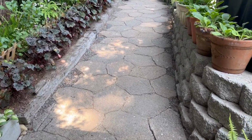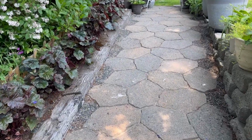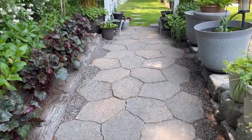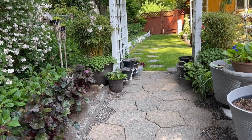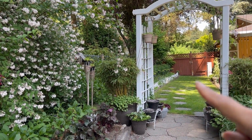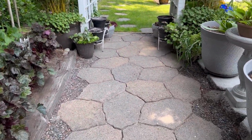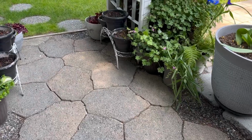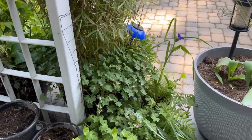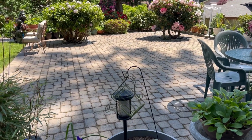And we put this flagstone that really looks nice. And over here is towards the gate where we started a while ago. Okay, I'm going to give you a view from here so you can see the middle part of the garden.